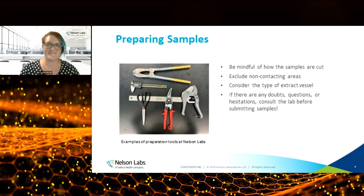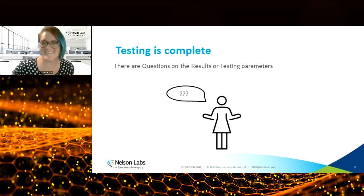And so with that, I will pass the presentation over to Katie, who will be discussing certain things that you may encounter during the actual testing. Thanks, Lucas. So let's say you planned it, you filled out your sample submission form, and you sent in your test articles, final finished. Everything should go smoothly, right? Unfortunately, that's not always the case. Sometimes we still have questions about the results or how the testing was performed. So what do we do now?